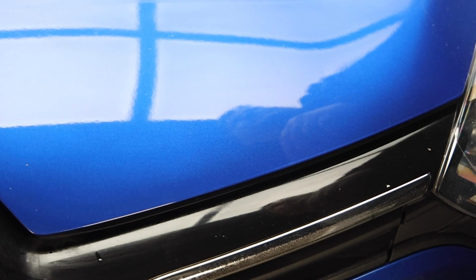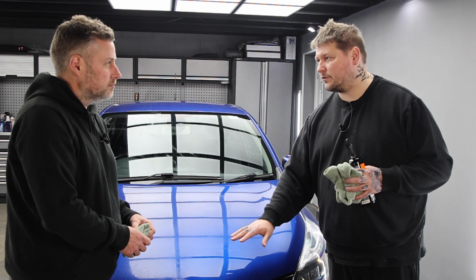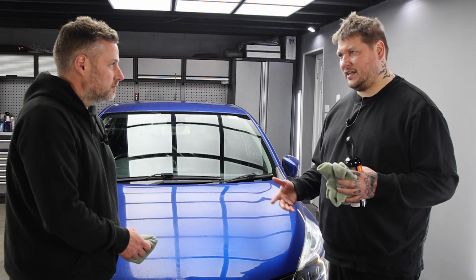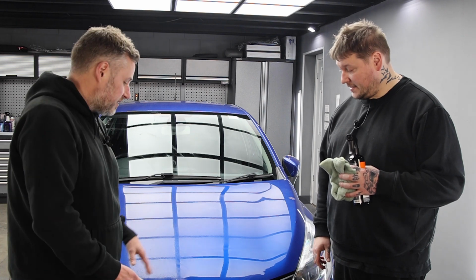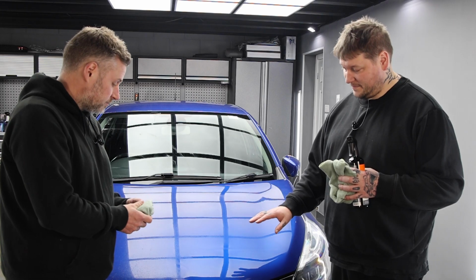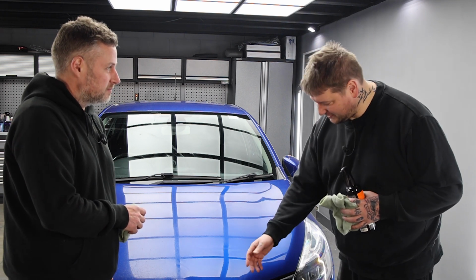Exactly. You could try a tar remover, or you can clay it. It's small enough now to tackle with clay with as little impact on the paint as possible. In terms of all these products, we're looking at them to remove bugs and drop-ins. They're not going to fix something that's gone beyond that point. No, and I think for 99% of the market, it has done its job there. It's just if you want to be really finicky, you'd say, well, there is just a little bit of roughness there.